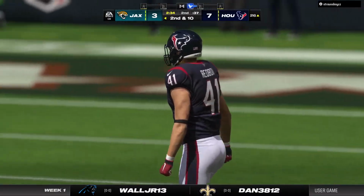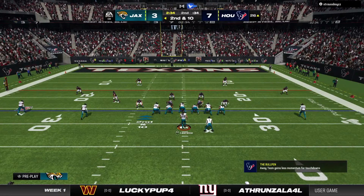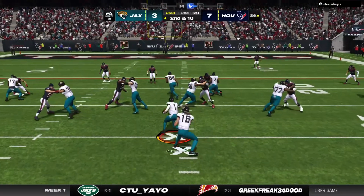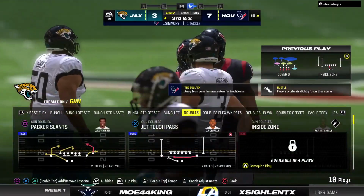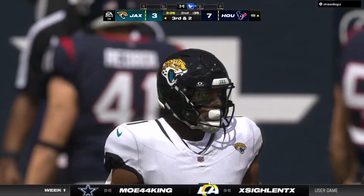And not a common sight, at least on this drive. A momentary setback, though, for this passing game that has been moving well this series. Good thing for them, though. Still 2 more downs to connect and try and pick up another first down. On second down, a run with ETN. And he's going to be close to a first down as the tackle is made at the Texans' 18-yard line. That'll leave them with a 3rd and 2 coming up.